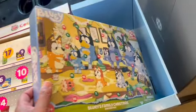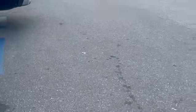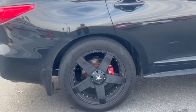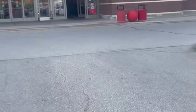There's one Bluey advent calendar left. You guys, I came to this Target for one thing and one thing only. Let's hope they have it. Just to come and find what I'm looking for. I will definitely show you guys as soon as I find it.